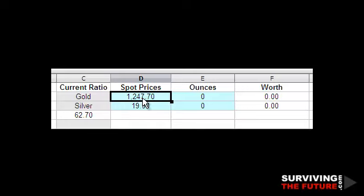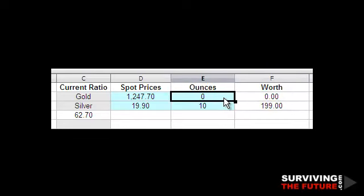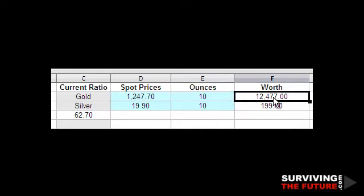Right now the spot price, or the base value of the metal, for gold is $1,247.70, and for silver it is $19.90. This is per ounce. So 1 ounce of silver is $19.90. If I wanted to buy 10 ounces of silver, it would cost me $199. If I wanted to buy 10 ounces of gold, it would cost me $12,477. So gold is obviously a lot more expensive than silver.